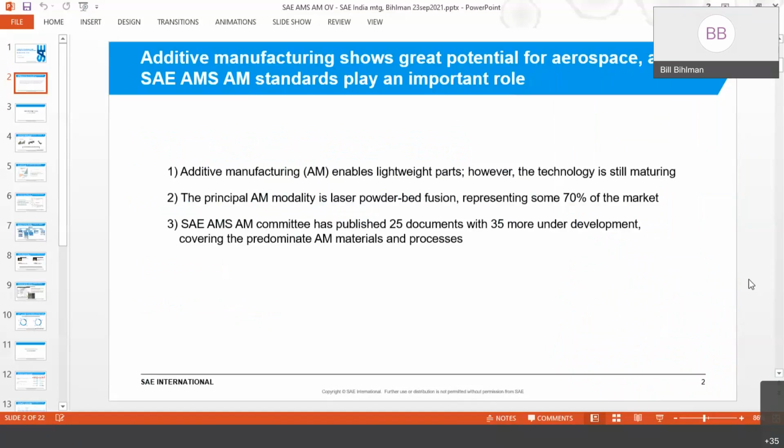Firstly, I would like to talk about some of the key takeaways. Additive manufacturing shows great potential for aerospace, clearly, but there are some limitations, and very fortunately, SAE AMS-AM standards play an important role. And AMS, for some of you that aren't familiar with this, is Aerospace Material Specifications. We put out our first specification back in 1939. In terms of the aerospace market, it dealt with aluminum, understandably, and we've been developing that model ever since.